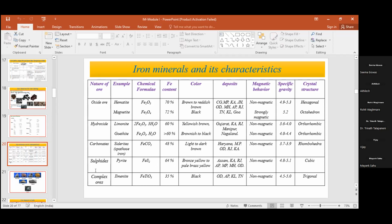Then we have complex ores. Under complex ores, the ilmenite ore comes in, where we have FeO with TiO2, having Fe content 35%. These we call lean ores, where the Fe content is very, very less. So it is not beneficial when you use this kind of iron ores for the production of iron through the BF. It is black in color, and it is deposited in states like Odisha, Andhra Pradesh, Tamil Nadu, and it is non-magnetic and having a specific gravity of 4.5 to 5, and trigonal.